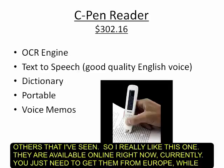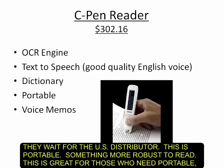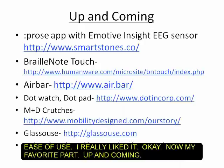So yeah, they are available online now, currently. You just need to get them from Europe at this point while they wait for the U.S. distributor. And again, this is portable. Something more robust to read everything? Yeah, this would not be that. But this is great for those who need just portable, ease of use. I really liked it.